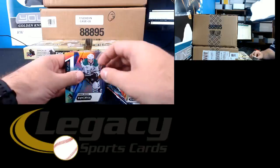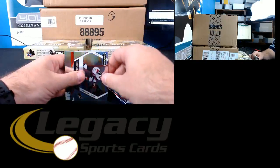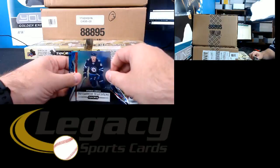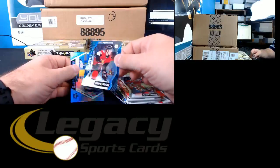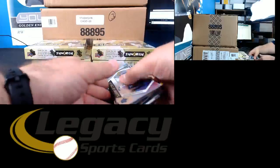Tarasenko, Blues. Jamie Benn, Purple. Clayton Keller, Nathan MacKinnon, Avalanche. Pavel Bure, Canucks. Brendan Lemieux, Winnipeg Jets. Christian Jost, Capitals. Alex Formenton, going to Ottawa. Austin Matthews to the Maple Leafs.